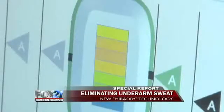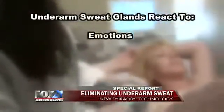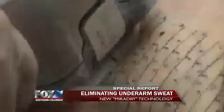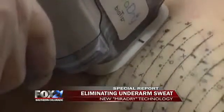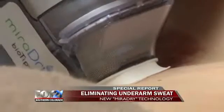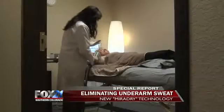Dr. Shin says for many sufferers, the reason excessive underarm sweating is so difficult to control is because those glands are influenced by our emotions, anxieties, relationships, social settings, affected by nearly every aspect of our lives. But not to worry, they are expendable. We need sweat glands in the entire body, but any specific area, such as the underarm, is not necessary at all. There's plenty of sweat glands around the arm and around the chest that will take care of it if you need to sweat. For Jerry DiVincenti, Mirror Dry could not come fast enough.